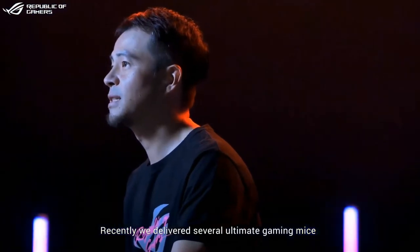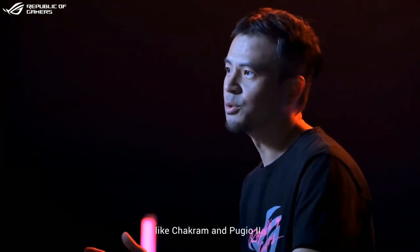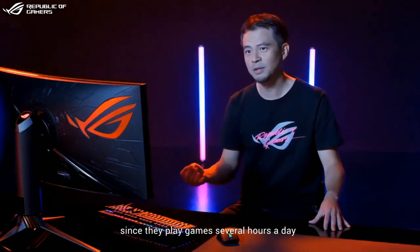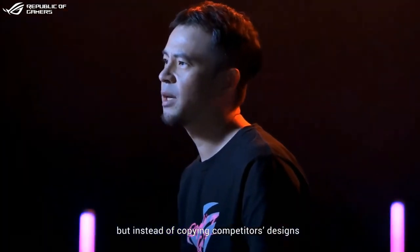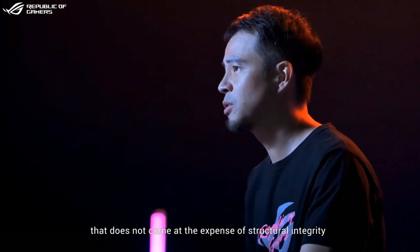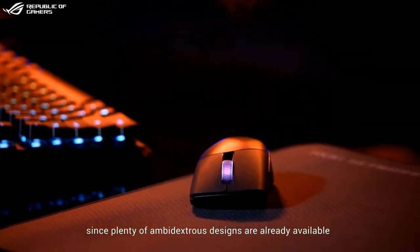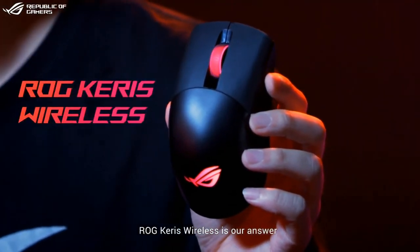Recently, we delivered several Ultimate Gaming Mice, each with tons of features, like Chakram and Pugio 2, which brought very positive feedback. But still, some FPS gamers prefer lightweight mice, since they play games several hours a day. I know you guys are asking for it badly, but instead of copying competitors' designs, we prefer to do it in a way that does not come at the expense of structural integrity. The circuitry is protected against sweat and offers ideal ergonomics, since plenty of ambidextrous designs are already available. ROG Carrier Wireless is our answer.